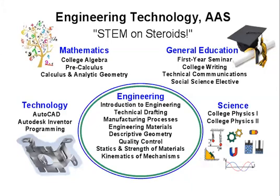Quality control, many of my students end up in that area of the applied side of engineering. And statics and strength of materials, where you study forces and whether or not a structure will be safe and reliable and not fail. Kinematics of mechanisms is an interesting topic where you'll get to study motion of machinery and that type of thing. These courses are all based solidly on College Physics 1 and 2, the foundation of engineering. The general ed courses will include a first-year seminar, 2 English courses, and a social science elective of your choice.